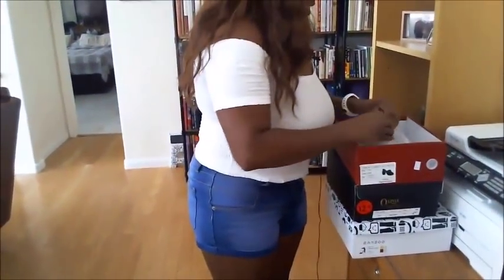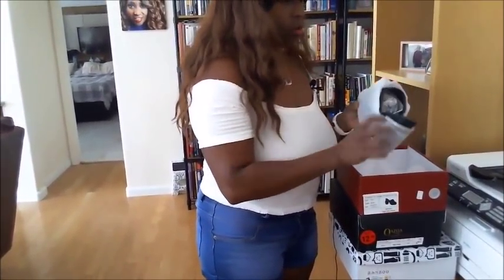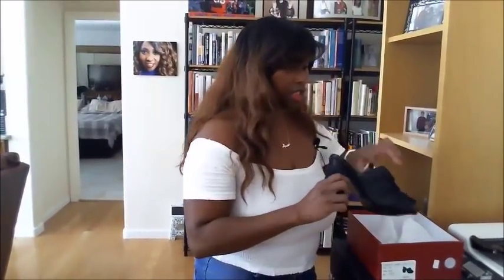Okay, so these, believe it or not, were $7.99, and they came in three different colors. Of course, I got the black, but they also came in royal blue, a kind of goldish tan, and a hot fuchsia pink. These are so cute, and these are good for the office.